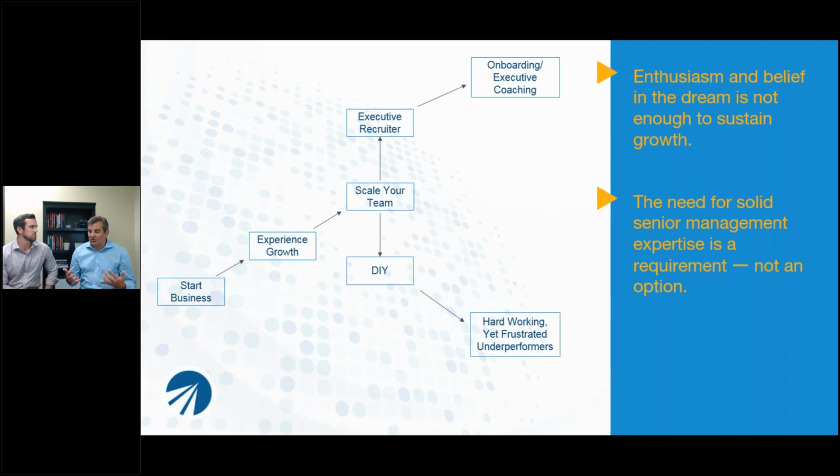You're now at that $10 million mark, or $5 million, or $15 million mark, and you need to build your team. You maybe raise some funds. You need an executive team to support you. A lot of people do it themselves, and that doesn't mean they can't do it.